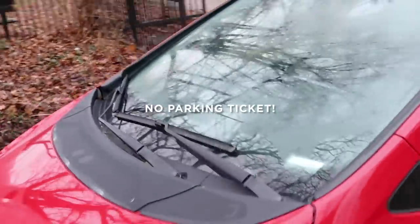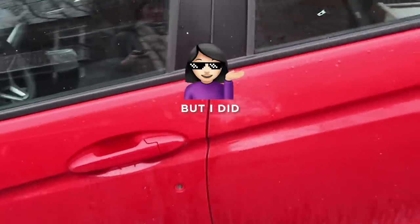No way. I totally wasn't allowed here to park overnight, but I did. No ticket.